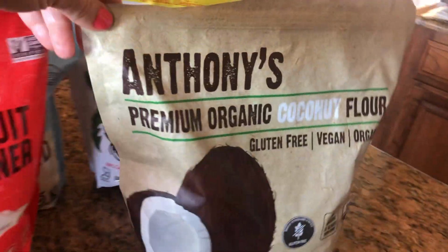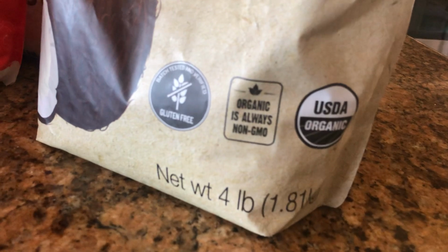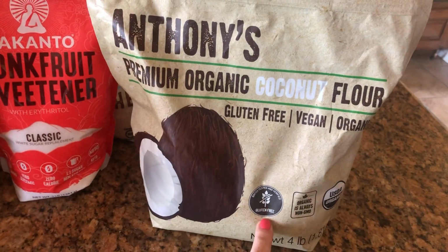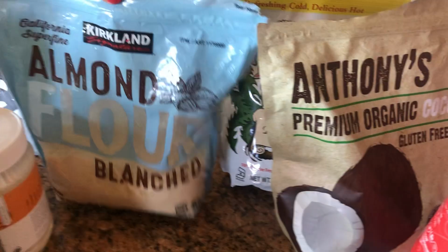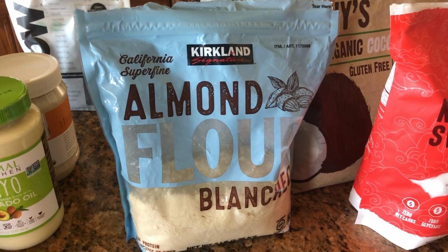Okay, coconut flour. I like this Anthony's brand from Amazon. Again, everything's linked down below. Organic, gluten-free, awesome for baking with. And so I like to make cookies, especially with these. And then I also use almond flour quite a bit. This is from Costco. I like a mix of them best for a cookie typically.